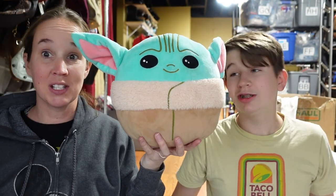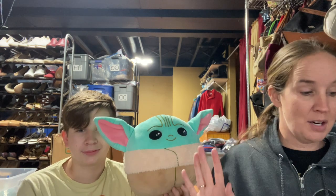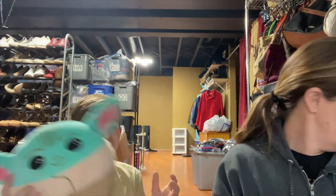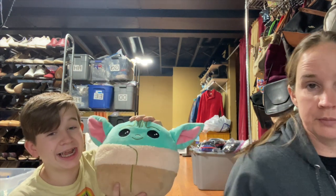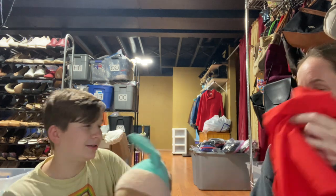Ryan got this for himself. It's not a Squishmallow, it's just a baby Yoda. Okay, we're going to finish uploading this on our phone because I don't feel like going upstairs to charge my battery for an hour. So if the quality is a little worse, sorry. We're just trying to get this finished. Either way, this can go into my collection as a very good one. Looks like an egg, but nice and soft.